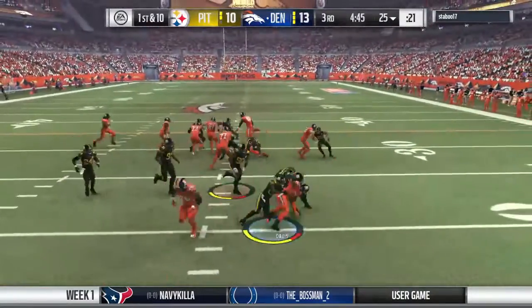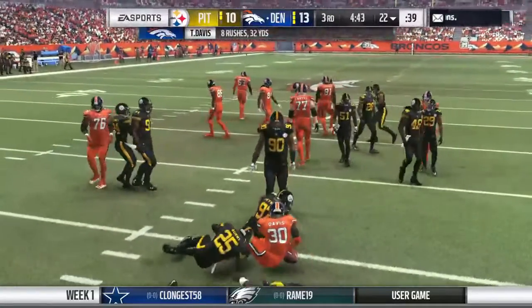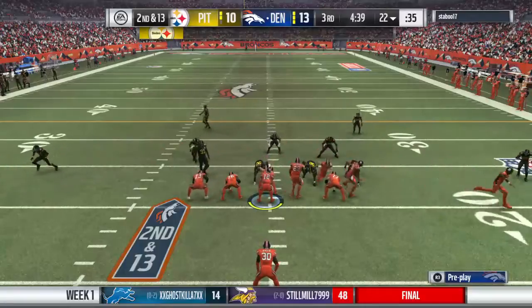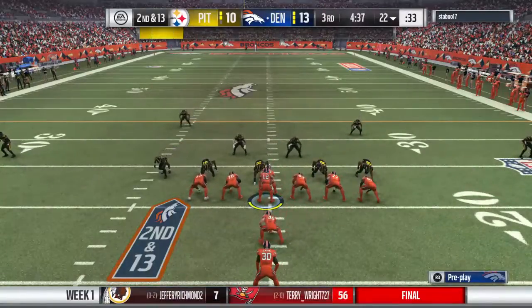Going to give this time to the tailback, and this one goes nowhere. Losing yardage back at the 22. A loss of a full 3 yards, and now it's 2nd down.